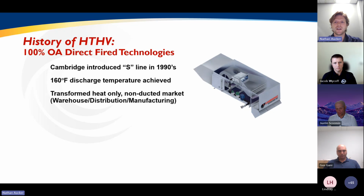I would love to give a little bit of a history lesson, if you'll bear with me, for this technology and the concept of heating buildings with outside air. It's not new, and it has been around for some time. This technology stems back to the mid-90s, where Cambridge introduced this blow-through technology, the high temperature heating ventilation system, for design-build, new construction, and mechanical contractors.